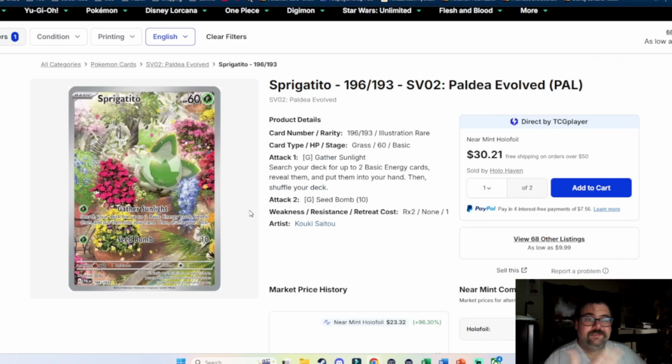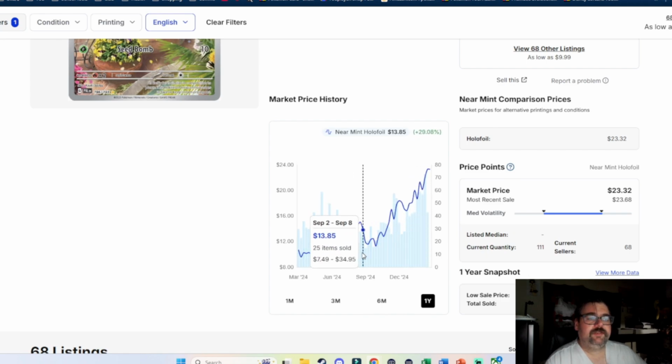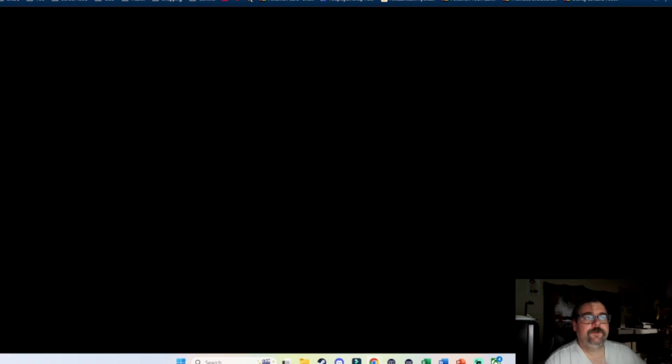It is a card that is holding its consistent price. It is not a card that has been manipulated to that price. As you can see over time, it has just climbed over time. It did have a $15 value, retracted a bit. I believe this was around the time frame when we're seeing a decent reprint wave, but it has just consistently climbed over time ever since then.